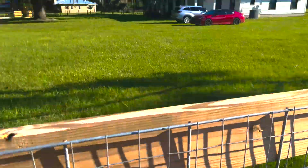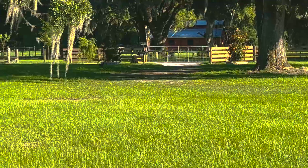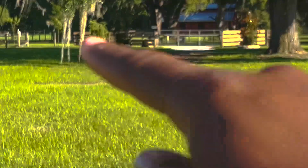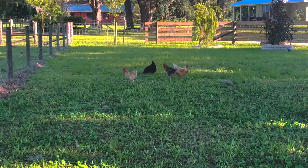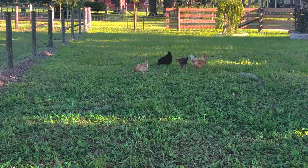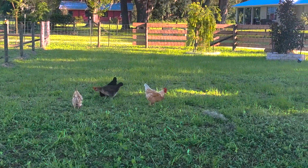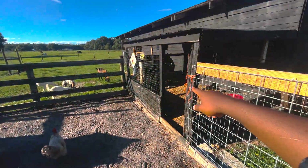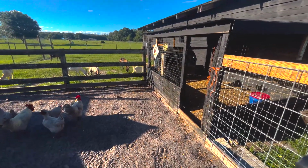But we have even more girls. You may be able to see them up there by the gate, like barely. Like there's one right there, and the rest of them are up there somewhere as well. They free range. They fly out as soon as we open this door to the coop for them in the morning. They free range all over the property.